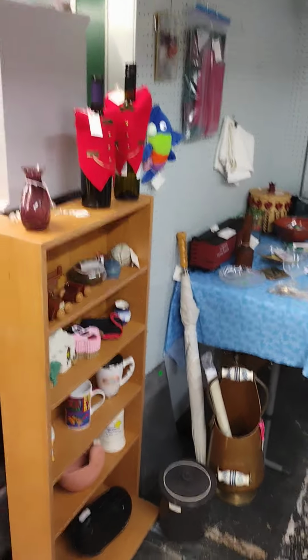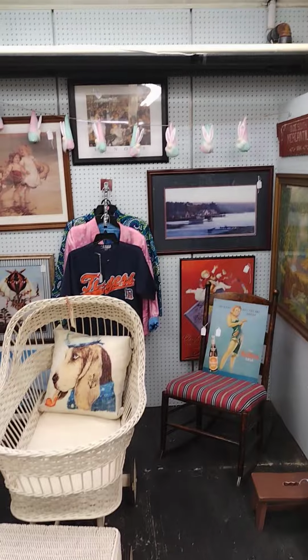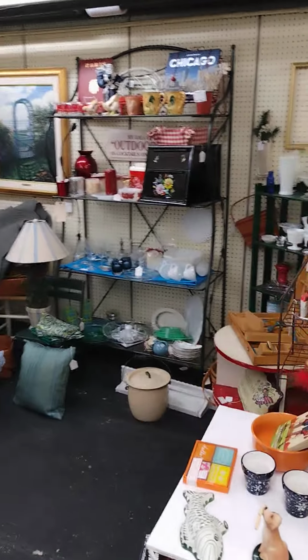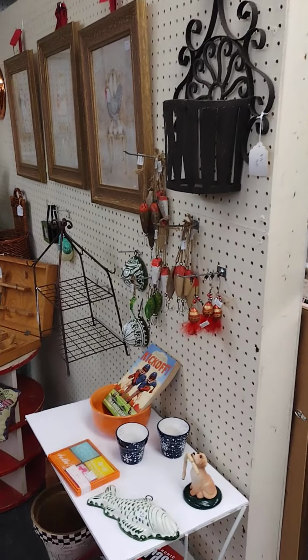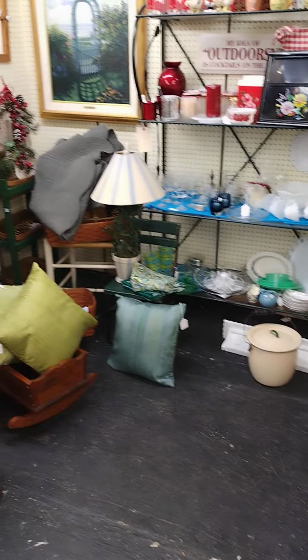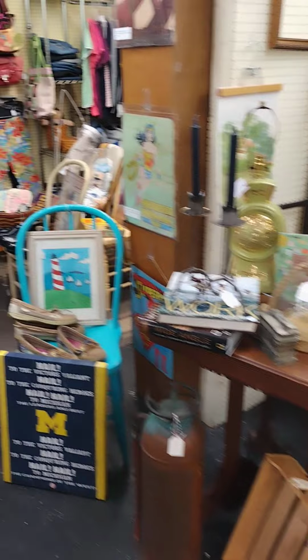That's Marilyn's booth. She's still down in Mississippi or Alabama for the winter. Cute little gnomes hanging. Lots of paintings, tons of home decor. This place is huge. Somebody that likes lures and stuff. If you are a collector, chances are they have your stuff here.